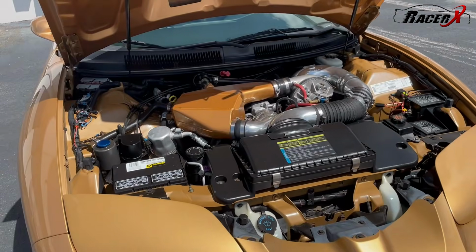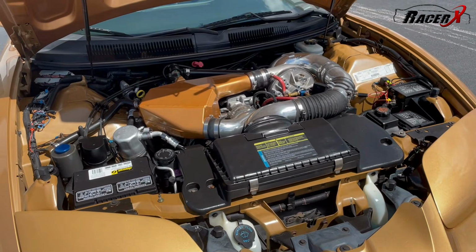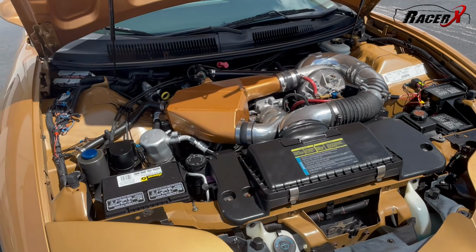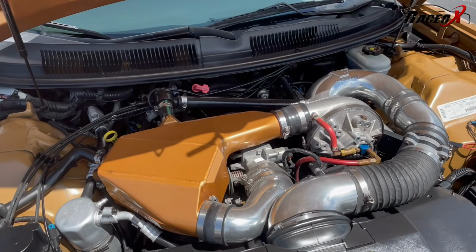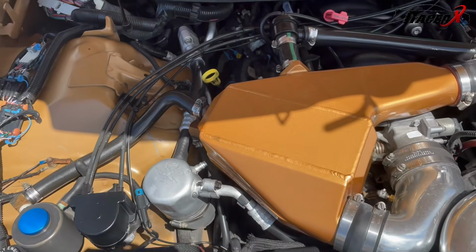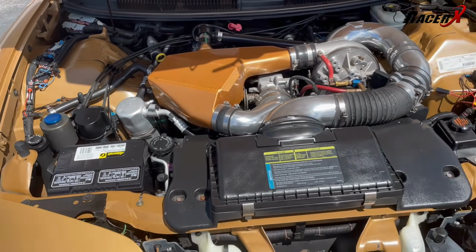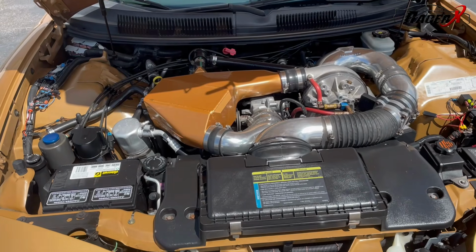Now, this particular one hides a little secret in the engine bay. Let me show you. Here is the aforementioned LS1 engine, but this doesn't look like any normal Trans Am that I've seen before. This actually has a Vortec centrifugal force supercharger sitting right on top. They've even got the intake here painted to match the body of the car. I mean, everything on this car was done just about perfect as far as I'm concerned.